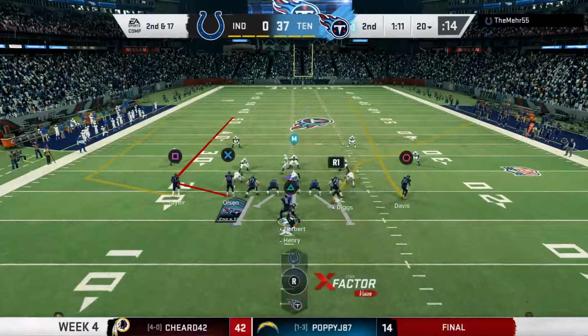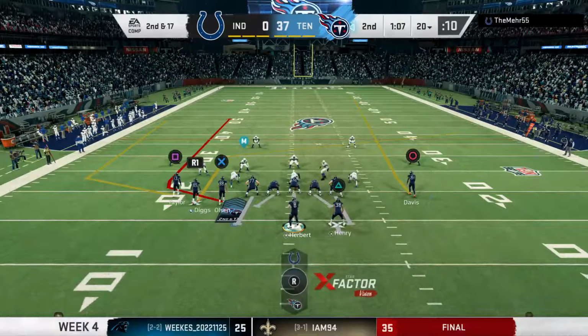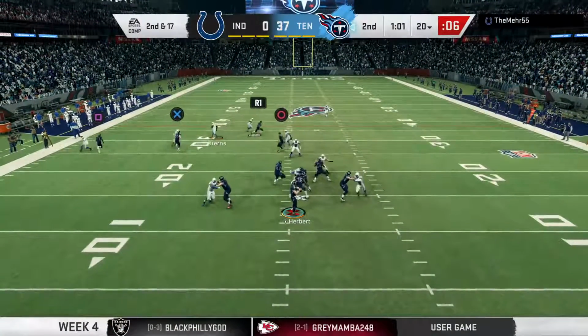22-jet bomber, 22-jet bomber. Keep it up, defense. Keep it up, guys. Hey. High 7. Mike 29. I'm coming, baby. I'm coming, baby. Ready? Looking to throw.